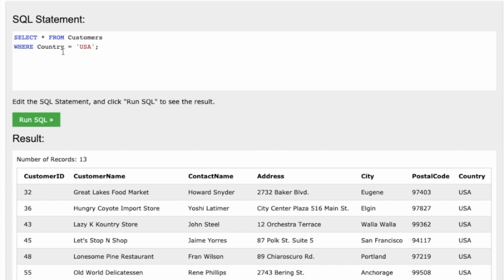All right, so let's change this. I know that I have people in the United States and I know that the country matches, but let's order it by. And order by, that means you're telling me the order of magnitude. So if I want it ascending or descending, or if I just want to say, hey, how many people are in Canada? And order that ascending based on the city that they're in. So think alphabetical order.